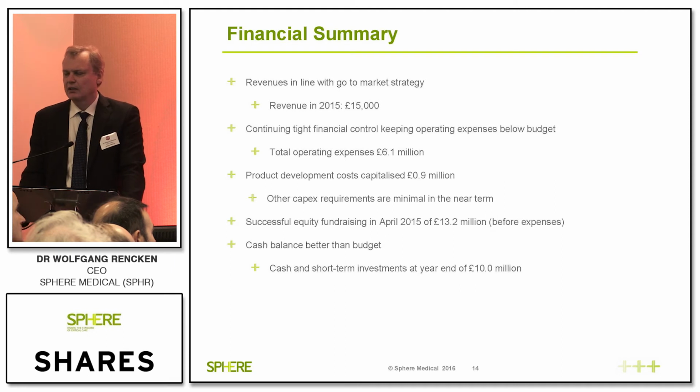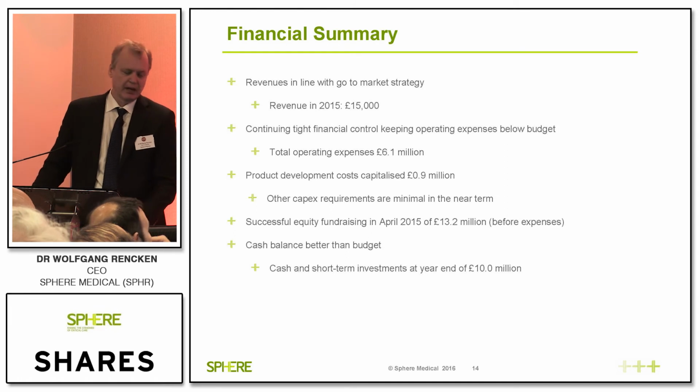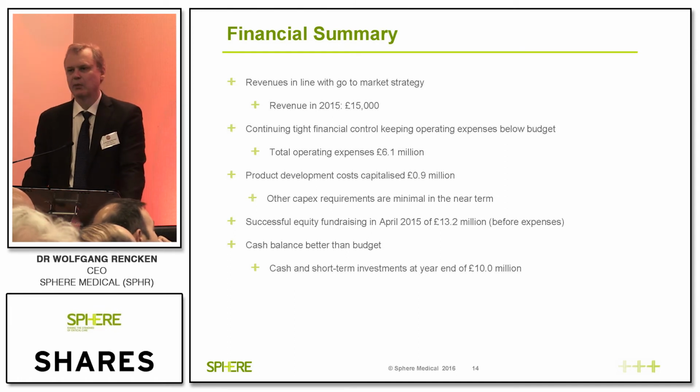Our revenues last year were modest, but we're not focusing on revenue. It's all about getting that feedback from early adopters. We are continuing very tight financial control and keeping our operating expenses below budget. We had 6.1 million. We capitalized for the first time just under £1 million on R&D, and we have very minimal capex requirements going forward. And with our cash balance, we were better than budget, and moving into 2016, we had more than 10 million of cash, which should take us well into next year.